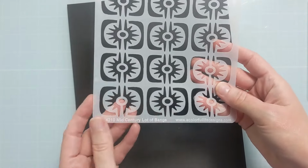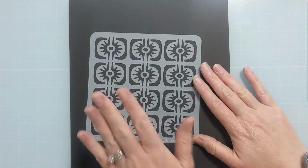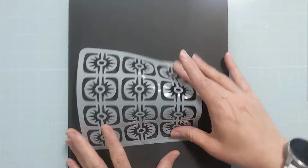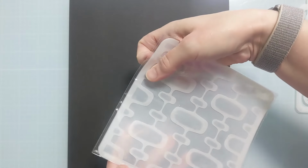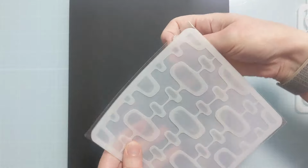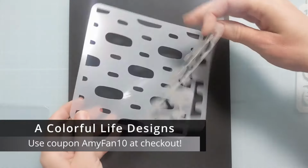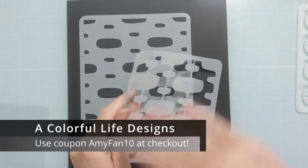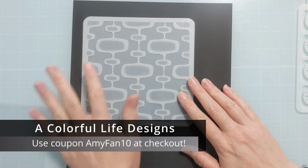We have Mid-Century Bangs. This might be one of my favorites. It's just so unique and cool. And this is 6x6. Now this is a layered one, so cool. Mid-Century Mod Podge. So this one, if you can't visualize it, then be sure to check out my examples through the month and my design team's examples to see how this works together, because it is super cool.